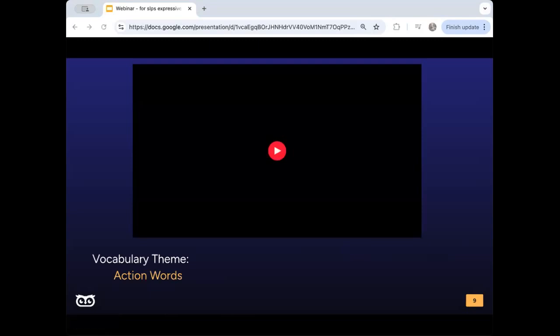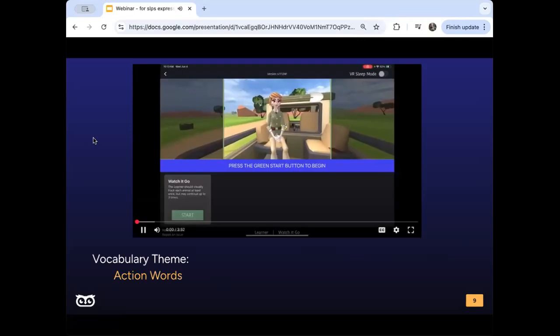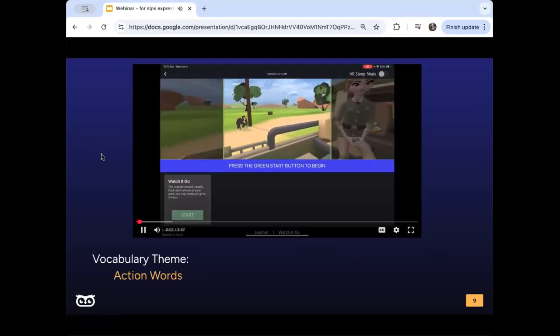All right, so here we have the theme of action words. So you don't want to just be naming, identifying nouns necessarily as you're picking up vocabulary. You also want to have some verbs in there too, so that you can begin to create phrases. So Floreo has a number of verbs.